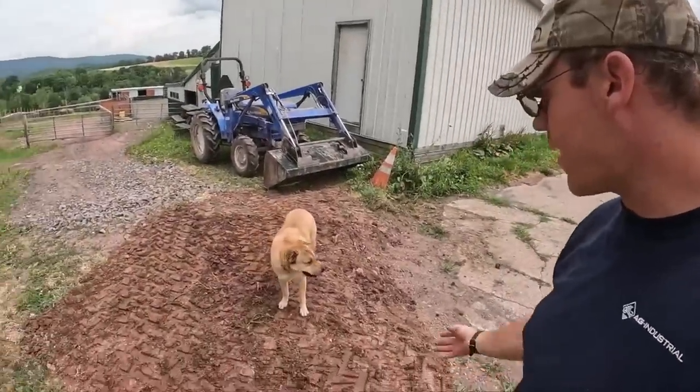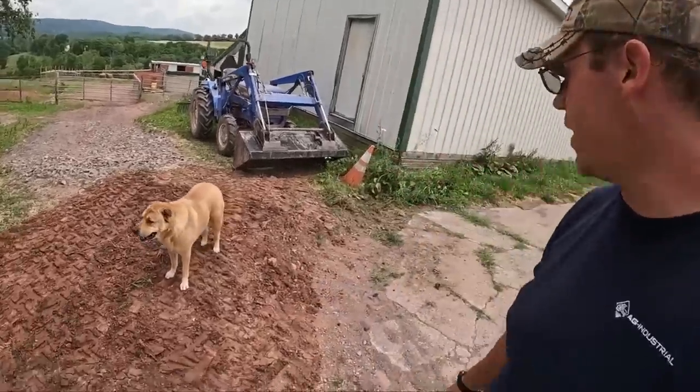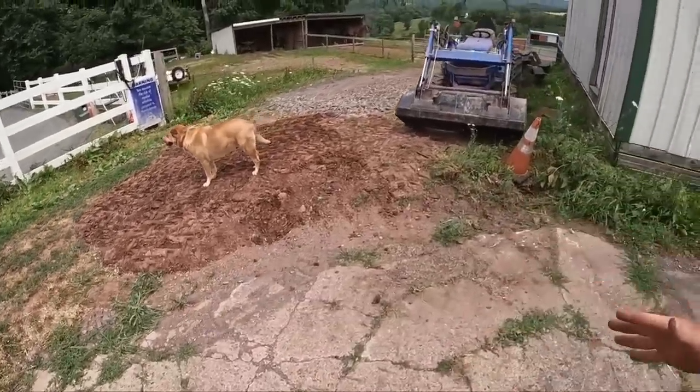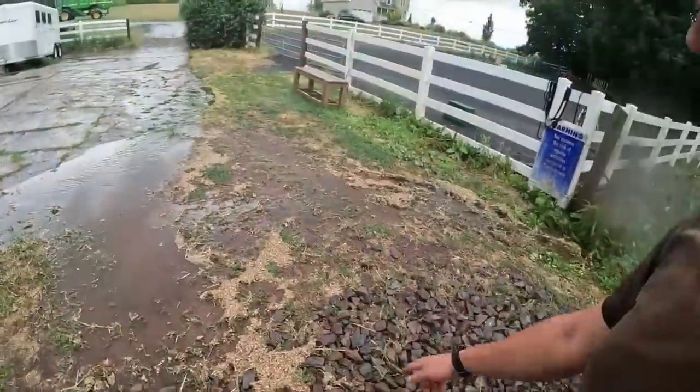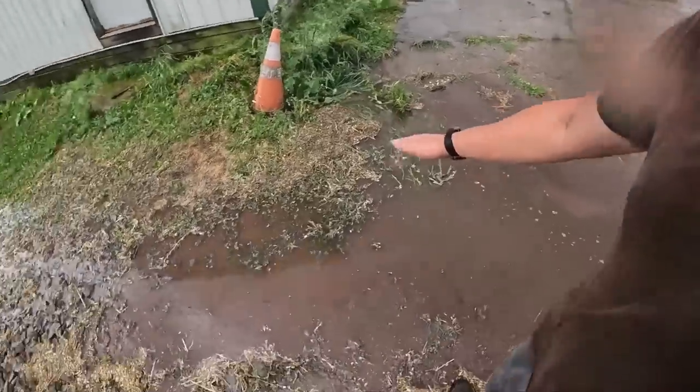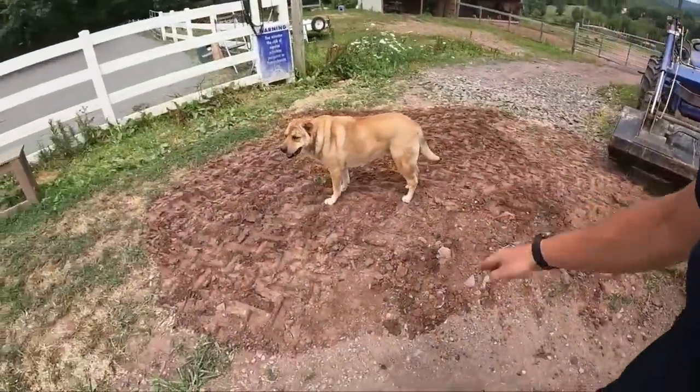This is the finished product. Leia's testing it out as we speak. So we definitely have a lot steeper of a grade now. I don't think we'll have the problem with the water coming up and over and then running over the ditch and back pulling it. So that will definitely fix that issue.